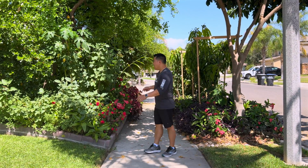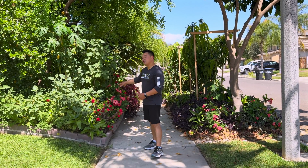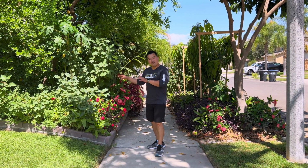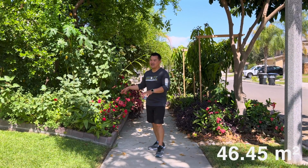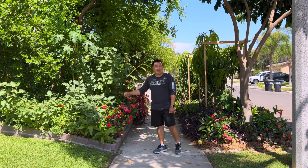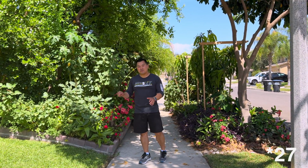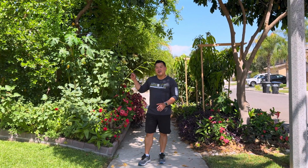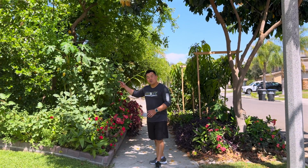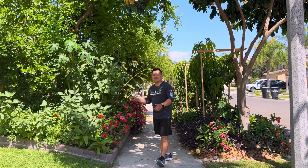So in my front yard alone, just the front yard where there's actual dirt, I did the measurement, roughly 500 square feet. In the front yard, I've got just the trees, 26 fruit producing trees, two of which are deciduous, the jujubes, 24 of which are all tropicals, and they coexist.